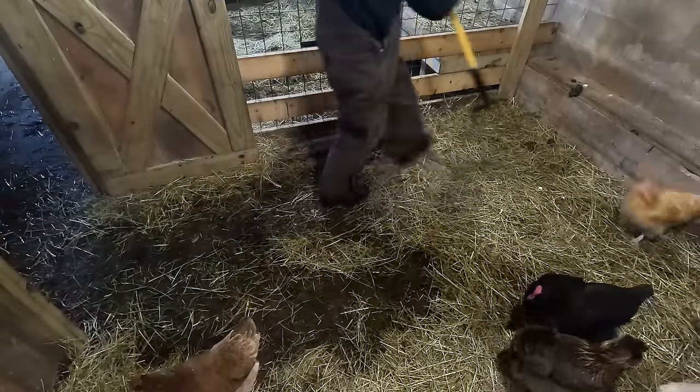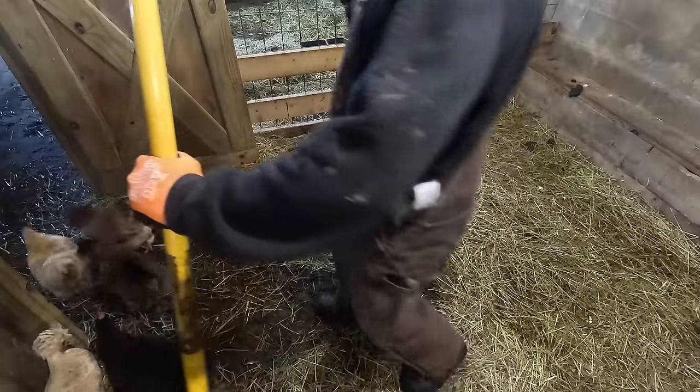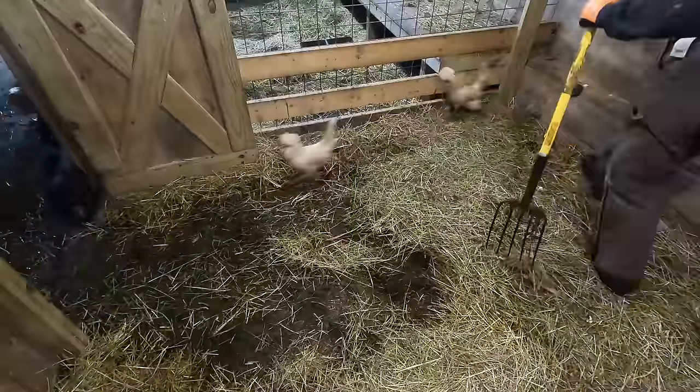Come on, chickens. Come on. Yeah, come on, find somewhere else to hang out. Oh, you're on the wrong way.